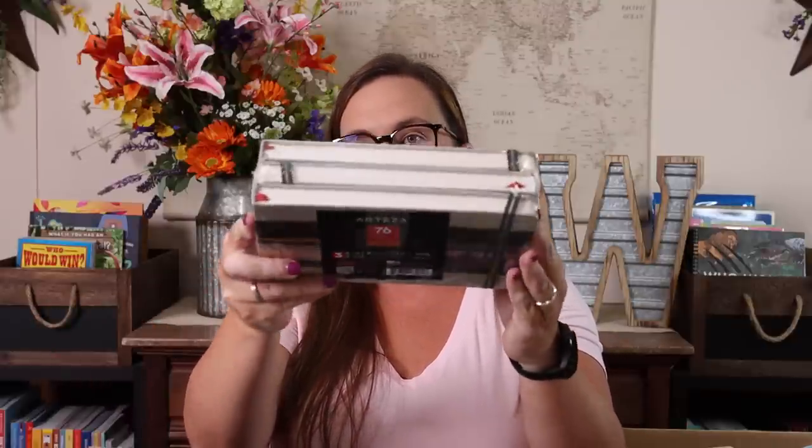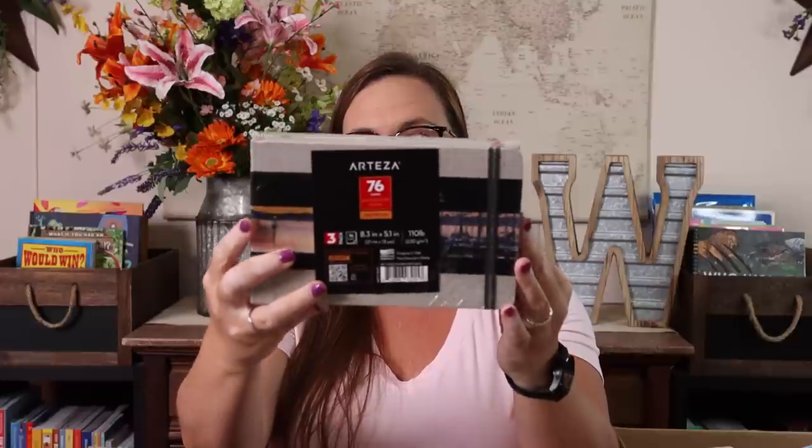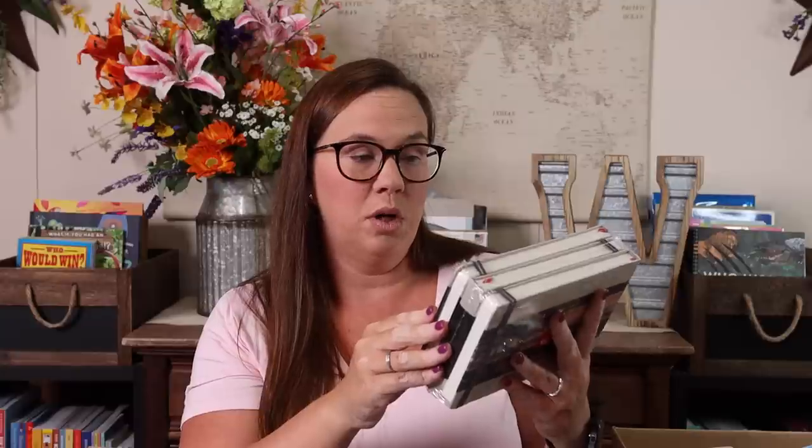This is a pack of three landscape sketchbooks from Arteza. It's watercolor paper and they're 8.3 by 5.1. Like I said, it's a pack of three, with 76 pages in each, so that will be one for each of us.